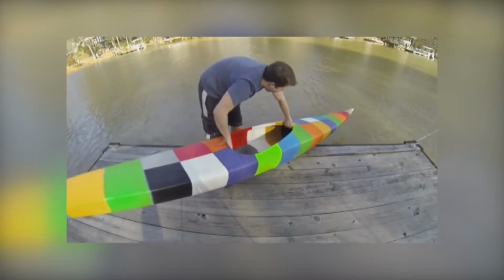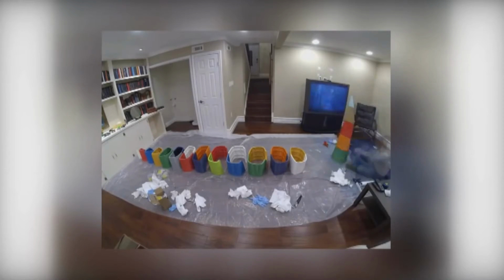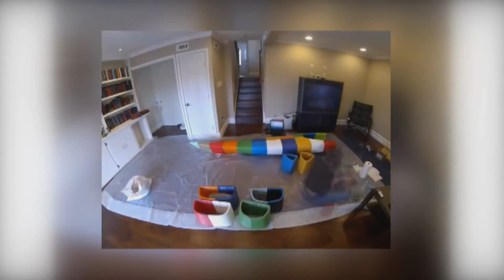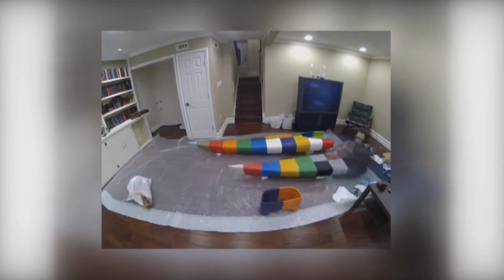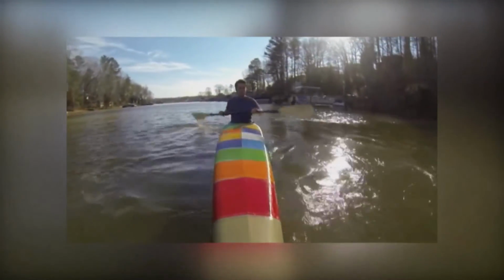Last summer, he 3D printed this kayak using a printer he custom made. Young, innovative engineers like Smith show us what 3D printing is all about, using technology to turn your imagination into something tangible, proving the sky, or in this case, the lake, is the limit.